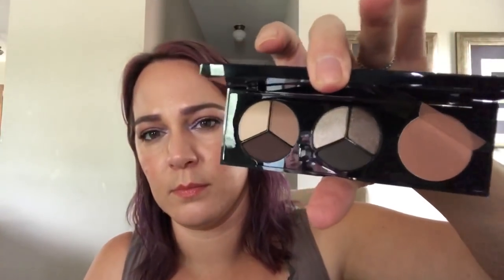This one. That's beautiful. That is a Paula palette. And this one. Nice neutrals. Hazel. All right, I pulled my Buxom palette. This one is the White Russian on the Rocks palette.